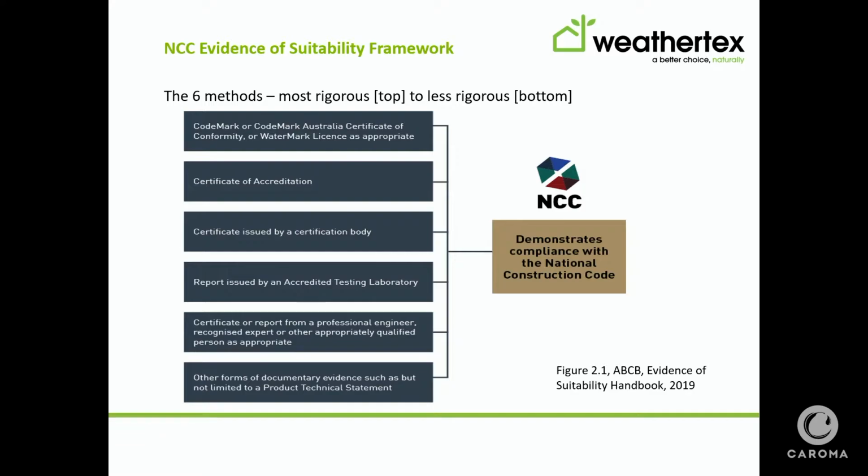The most rigorous is Codemark, or Codemark Australia. They provide a certificate of conformity. And there's also Watermark. I find a lot of specifiers are quite familiar with Watermark. I think Watermark has done a particularly good job of promoting their certification system around plumbing hardware, taps and toilets and everything that Caroma has here. I'd imagine virtually all Caroma products would be watermarked. Codemark is a similar kind of independent certification system around compliance of all construction materials. So not only plumbing, but cladding and you name it.